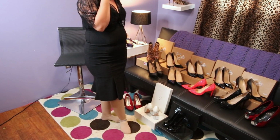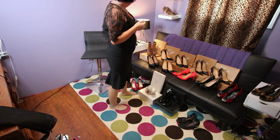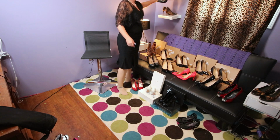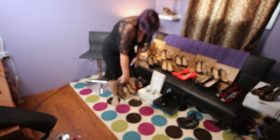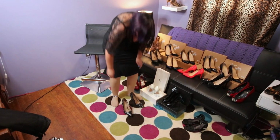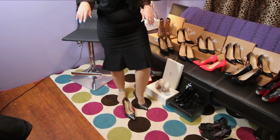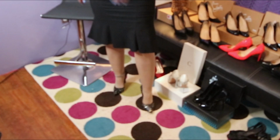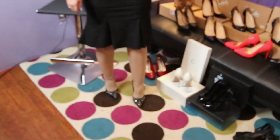Next best pair that would go with these, I'm gonna have to say maybe these guys. These are my Nicole Millers, and these were my nicest, favorite pair of shoes for the longest time. I like metal things, especially if they're not gold. There's a couple of bronzy colored ones here, but mostly they're silver.